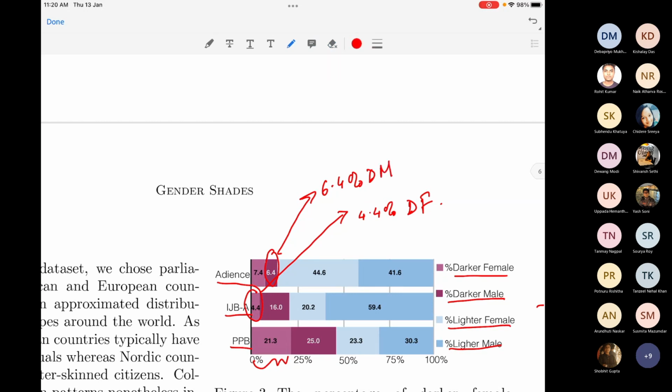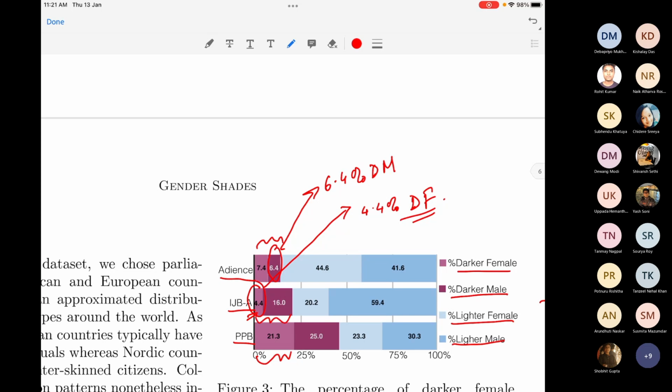So the essence of this whole thing is that in general there is low representation, and also darker females have an extremely low representation in the IJBA dataset. In fact, if you see here, the difference between darker male and darker female is not so high, just 1%. However, here the difference between these two categories is very high, and darker females are extremely less represented. However, as you have pointed out very correctly, in the PPB dataset that they developed, most of the intersectional groups are pretty well represented. So this was one of the primary motivations for developing this new benchmark.